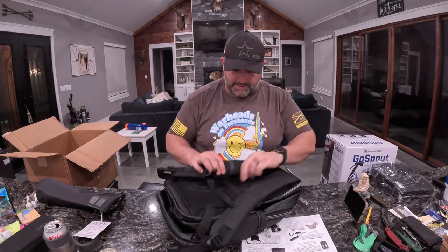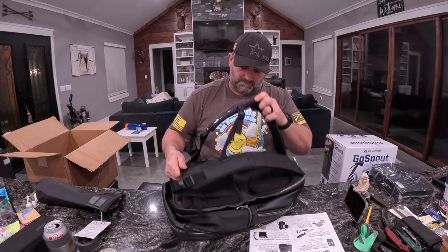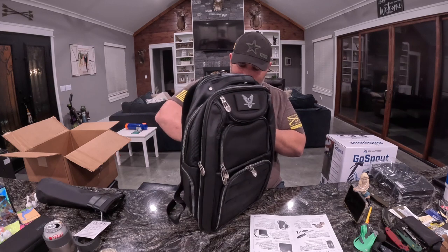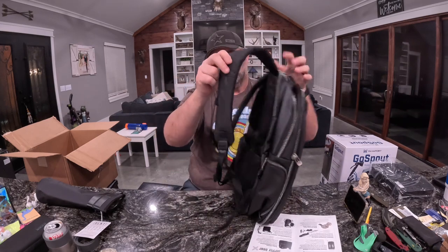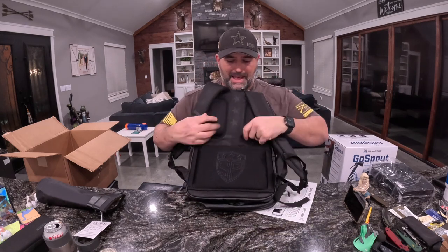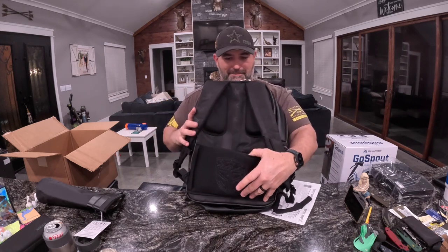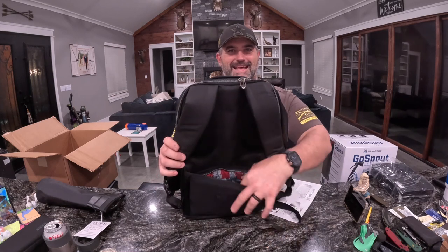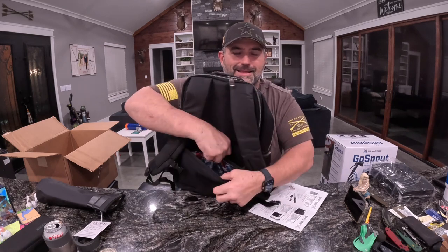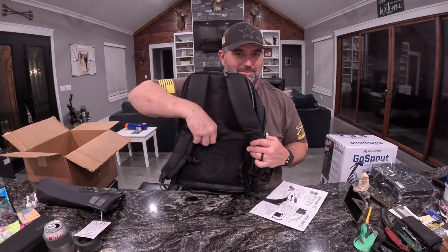Heavily padded on the back. You actually have a little pass through here on the bottom of that. I don't know what that's really for. Oh, look at that. This chest strap right here is padded. I would only assume there's a concealed carry pocket inside of this pad. You got a complete pass-through, but right inside of that little pad, I think that's a concealed carry holder.